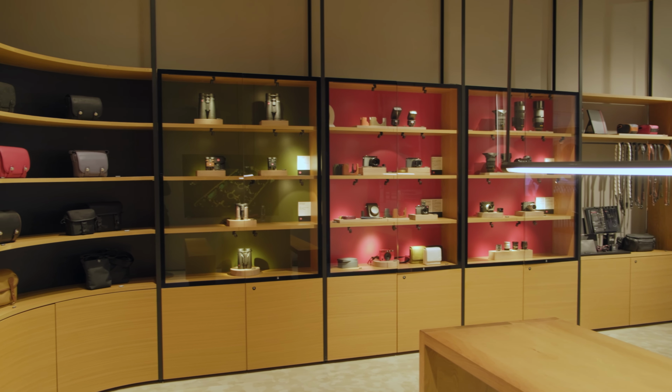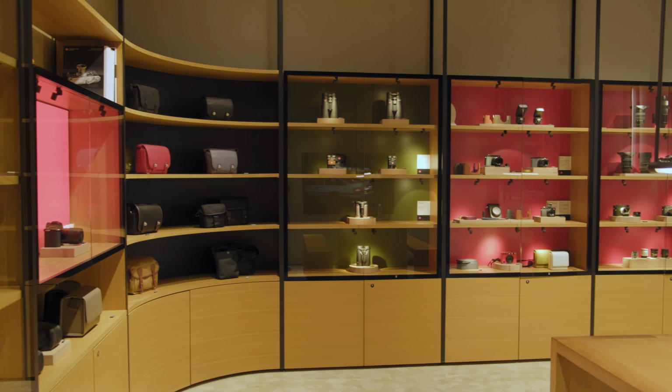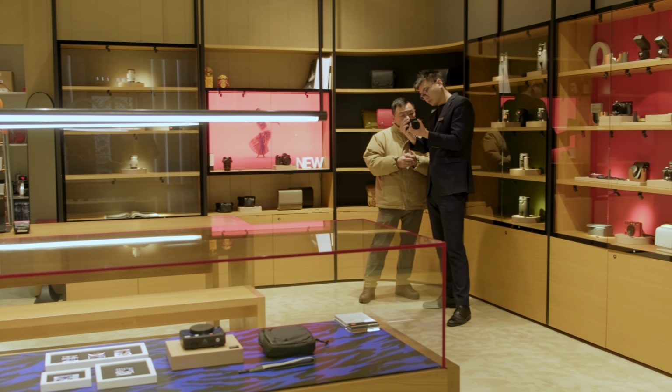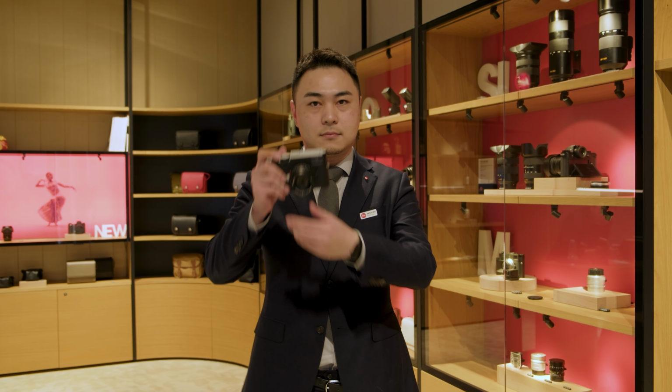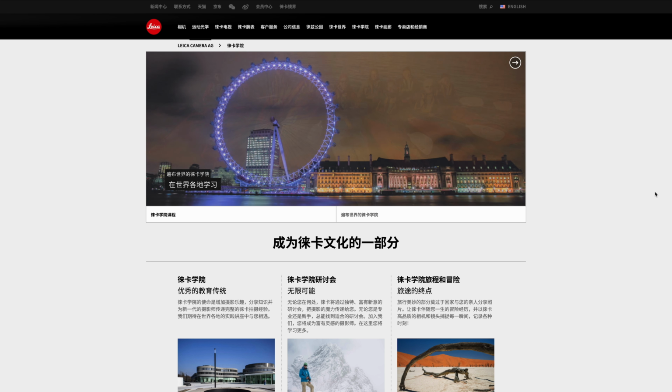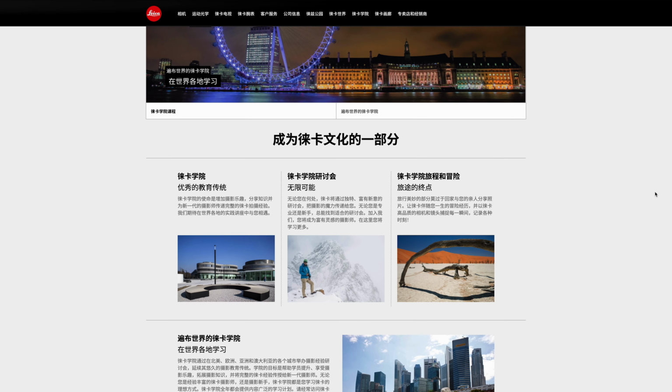The Taikoo Li shop isn't huge, but it's inviting. The staff were incredibly friendly. The store manager welcomed me, and Leica Academy instructor Guki walked me through their workshops and programs. They even organized photography trips to jaw-dropping destinations.